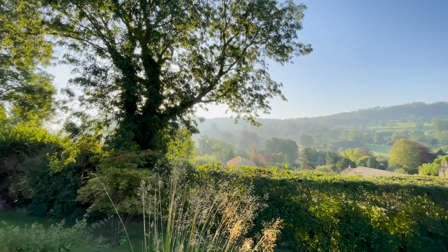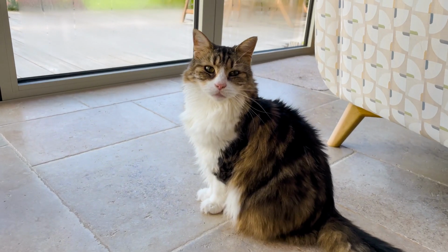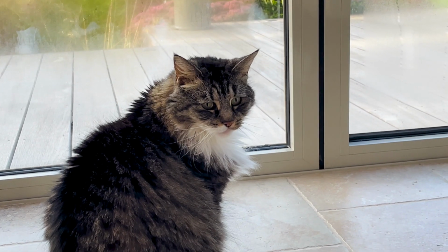I was staying right in the center of the Cotswolds in a lovely little village called Painswick, and I was actually doing a house sit where I was taking care of these lovely little girls, Tiggy and Misty. By the end of the week, these were my best little friends.